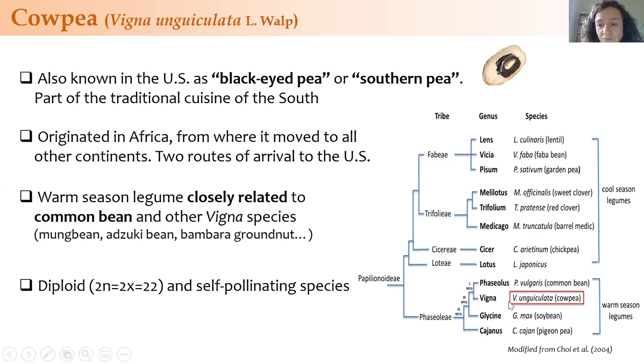And from the genetic side of things, just so you know, cowpea is diploid with 11 chromosomes and it self-pollinates, which is nice and is easy to work with.